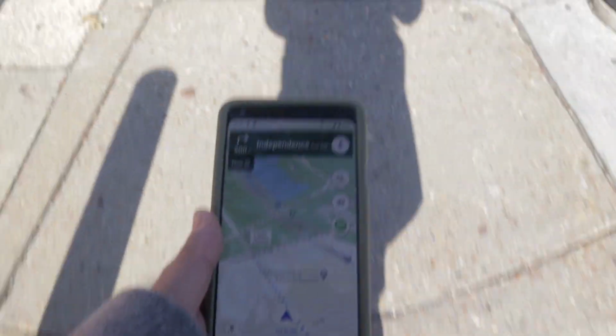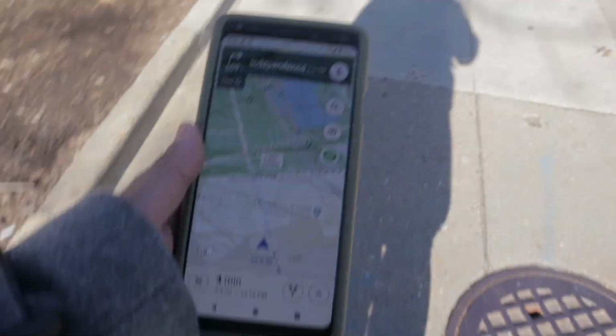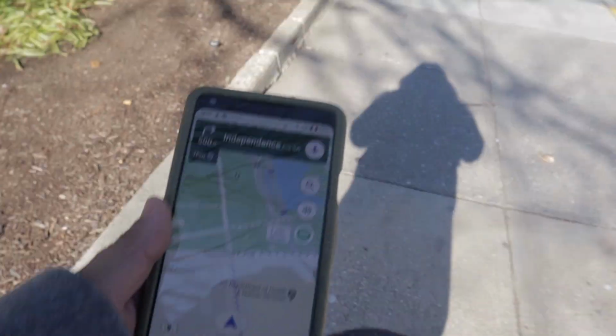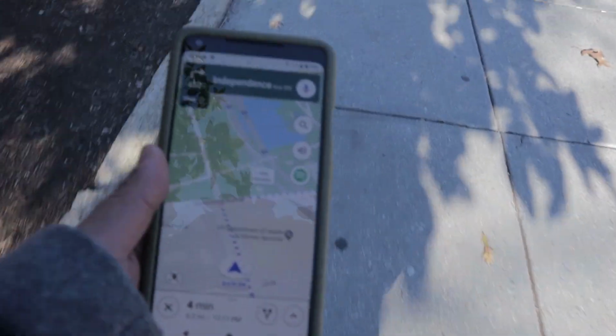According to Google Maps, the US Botanical Garden is about 5 minutes away. Oh my god, it's such a cold day. That is the only day I could go. But yeah, so we'll get there soon.